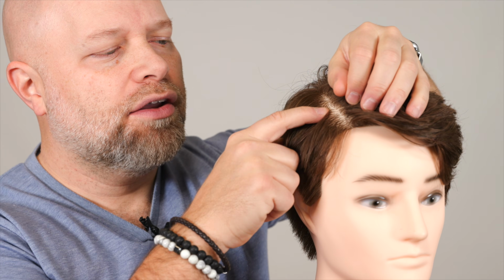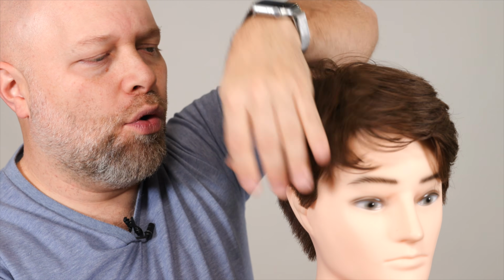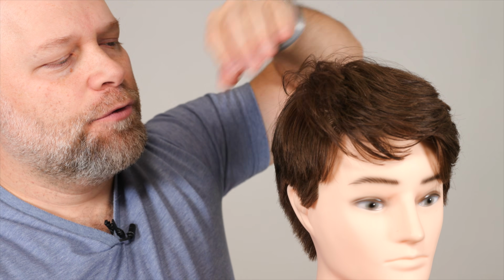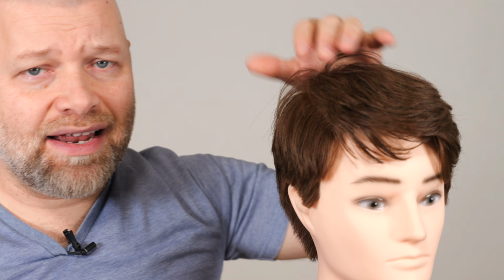But again, your hair is growing out from the scalp, right? So when you cut it, it's gonna naturally go back to that. So in order to go against the parting like this, you're gonna have to blow dry it, put some effort into it. What's a great tool is my anti-static vent brush.